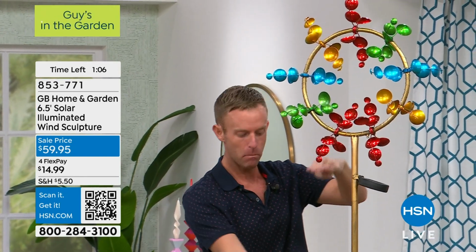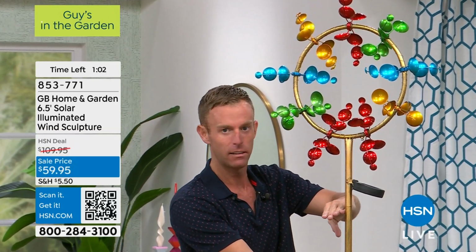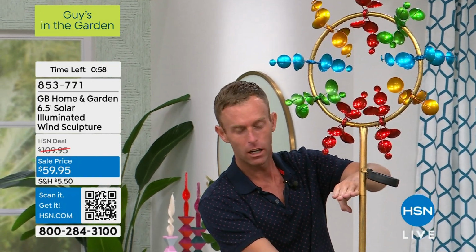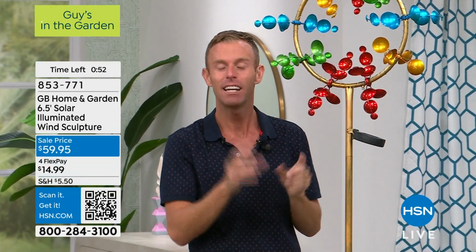And you can take out a big chunk of this if it's too tall for you, because this is one of the highest things I think I've ever presented. So you can take out a chunk this big, which will lower it down at least 1.5 feet to give you a different height if you really want to. But this is the way to get that vertical elegance, and I call it jewelry for your garden, because there's nothing this beautiful and shiny that you could put up that's going to be this tall for sure.